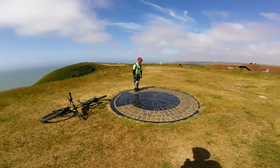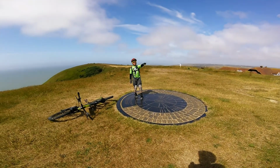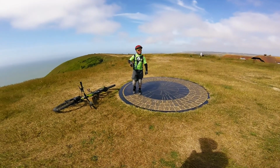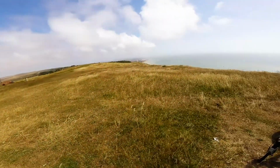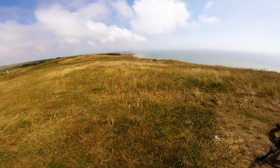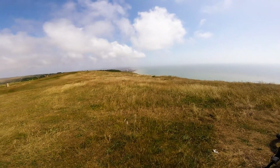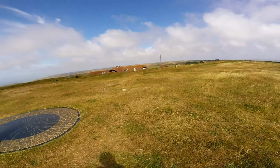Where are we, Louis? What's this place called? Beachy Head. We're at Beachy Head. Right. That's Eastbourne, I think. We're heading that way. Across the Downs.